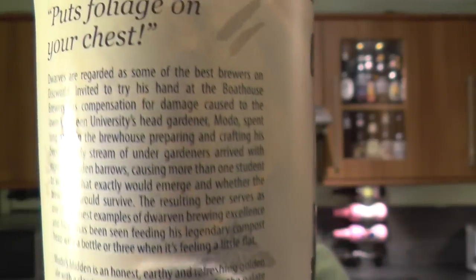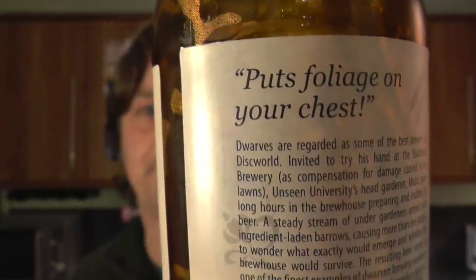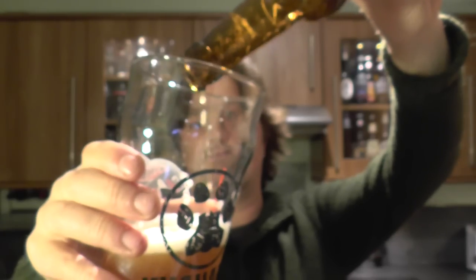Let's see if it'll focus on the right in there. There you go. I'm getting it to do that because I'm trying to get it to focus back on my face afterwards. There we are. It's better.